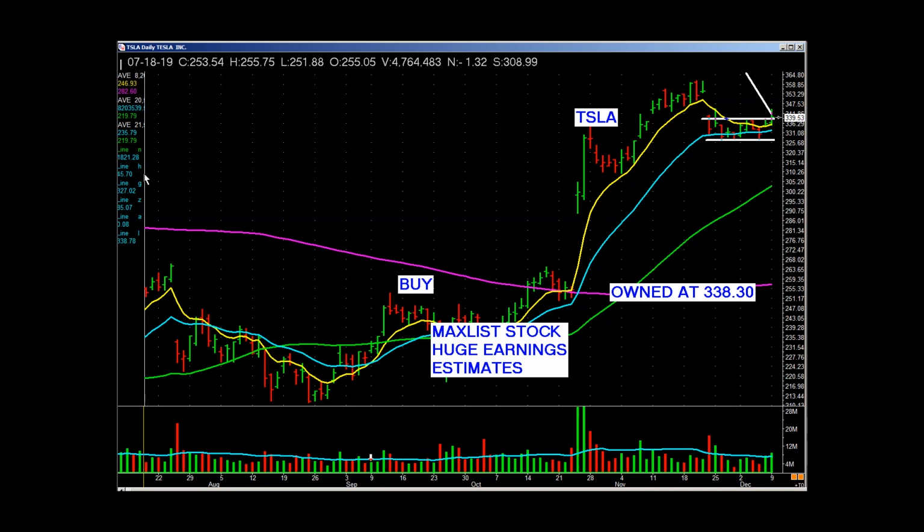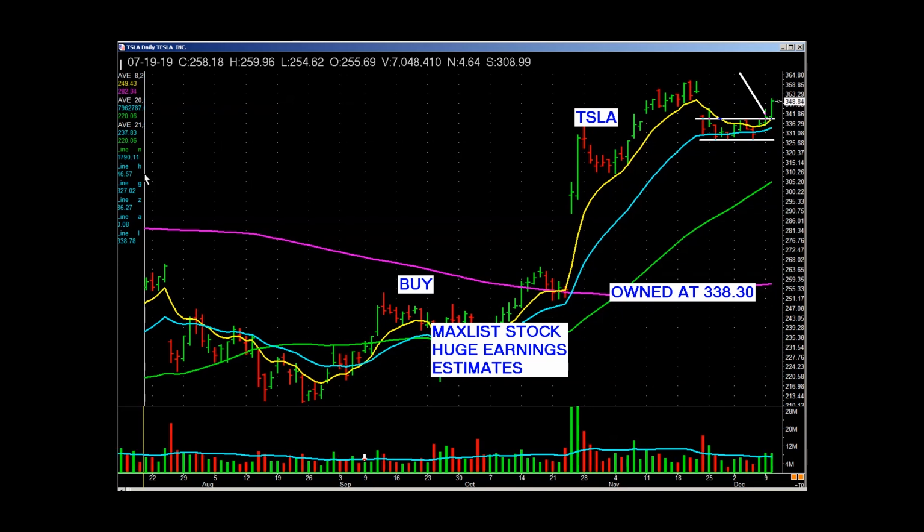I'm going to say it again. Please watch your stocks trend on the 8-day moving average. Watch them trend on the 20-day. Watch them trend on the 50-day. I want to show you this, though. This is wonderful. On the 8-day.